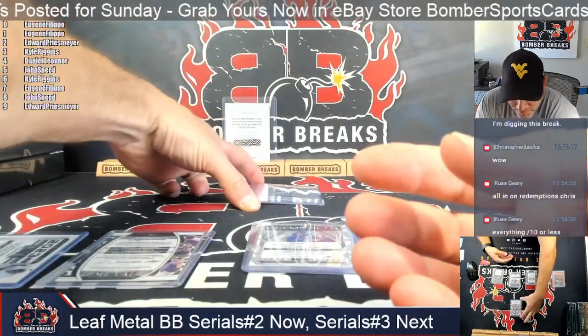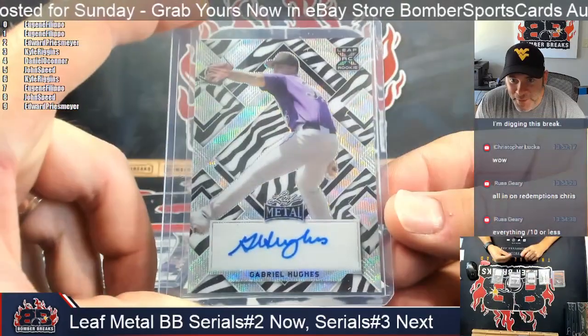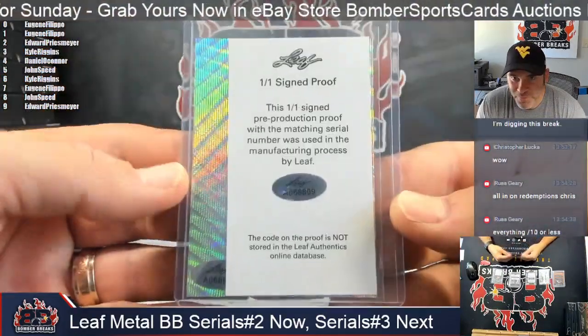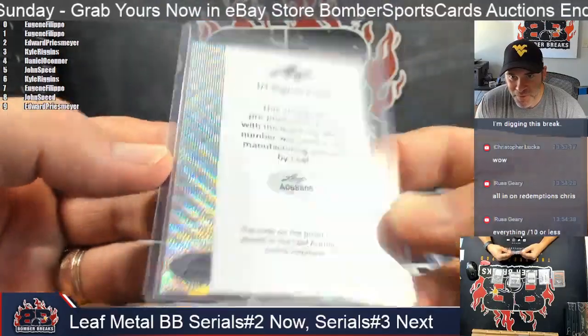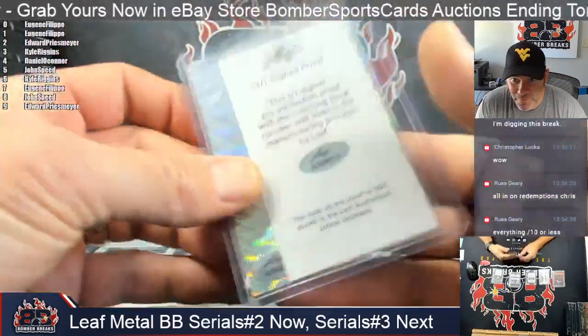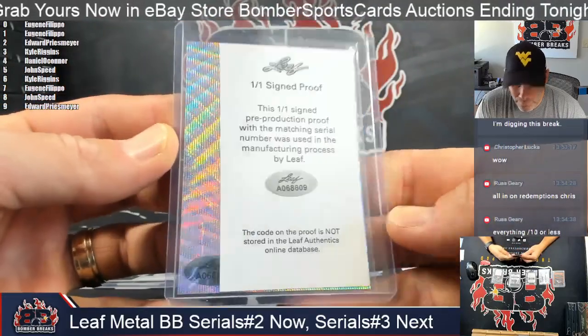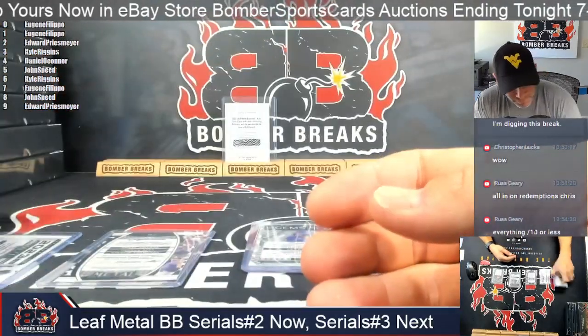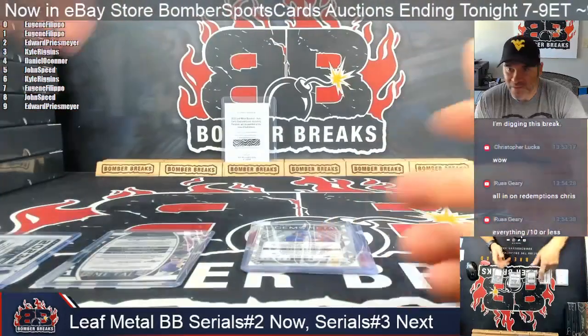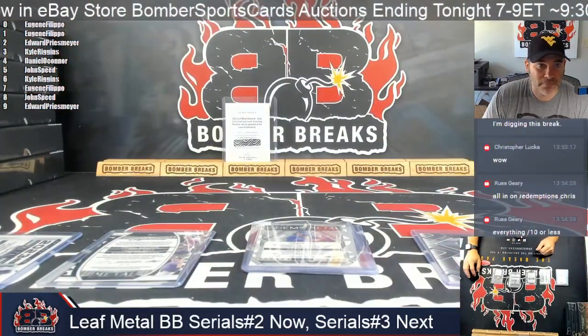And the last one in the 2-boxer, Gabriel Hughes. Gabriel Hughes. It's a proof. Jiminy Christmas. 1 of 1 signed proof. Zebra. So 1 of 1, 6 1-of-1 slashes, not all 1 of 1s.